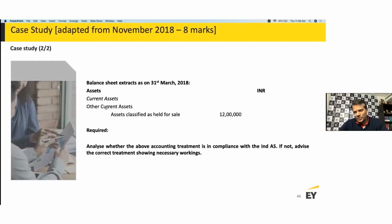Now that comes the question, the real question. Analyze whether the above accounting treatment is in compliance with Ind AS. If not, advise the correct treatment showing necessary workings. All right. So the first question you need to remember now, which Ind AS are we talking about here? Ind AS 105.